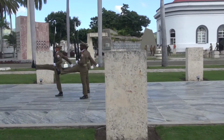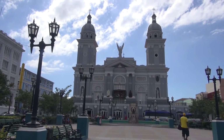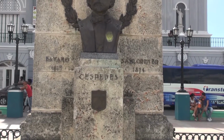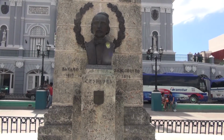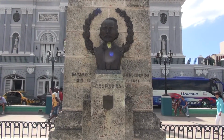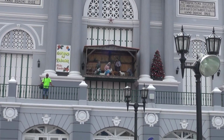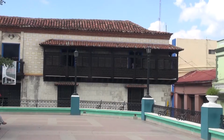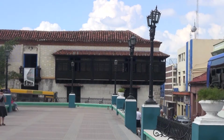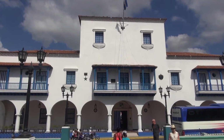We are now in the main square of Santiago de Cuba, named after the person who began the revolution against Spain to free Cuba in the 1850s. The Cathedral of Santiago, the nativity scene at the cathedral. On the corner is the oldest house in Cuba, started 1517, finished in 1530.